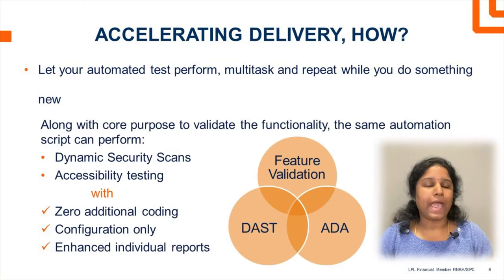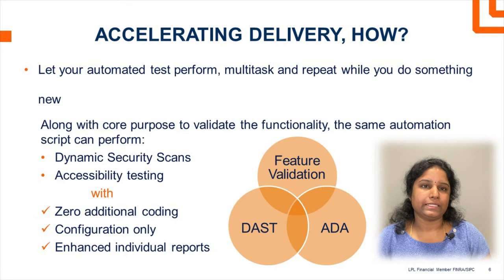That's when we added a couple more non-functional lenses to our automated tests, which are dynamic security scans and accessibility testing. We added these capabilities to our automated test framework so that the test cases actually need zero code changes. We also extended the reports provided by these individual capabilities so that our engineers spend less time in analyzing these reports and drive the actions needed in handling these vulnerabilities that are identified.